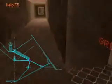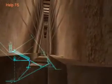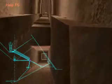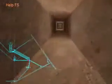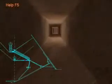Now, as we turn back towards the view of the Grand Gallery, we tilt down a little bit and we can see the entrance to the Queen's Chamber. Let's go in there first. Most of the time, you won't be able to go into the Queen's Chamber because it's fenced off now and has been for many decades.